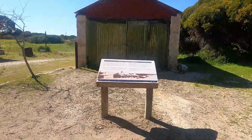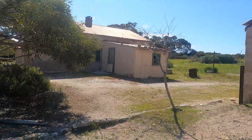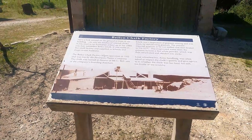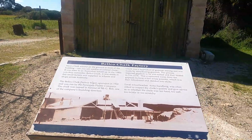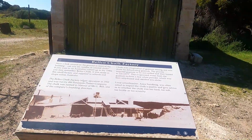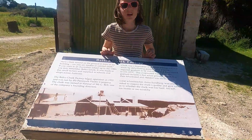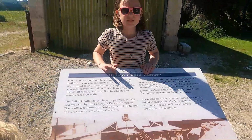This was Valley Chalk Factory. Have a look around. Chalk as in what we draw on. Oh yeah, board. There you go, used to look like that. Began operation in 1922, was a byproduct of gypsum mining and was made by dehydrating it and then heated to 121 degrees Celsius. Local school teacher Anna was often asked to inspect the chalk quality and give advice. What's your job? I inspect chalk.